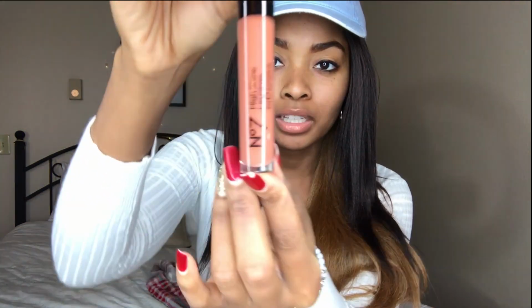And what I keep in it is I always keep some lippies in there. So this is the number 7. I just got this and I really love this lip gloss. That's what I'm wearing now. It's number 7 and this is at Target.